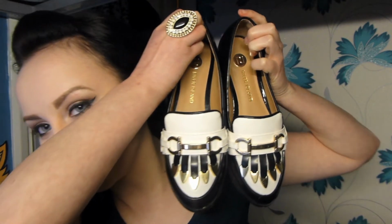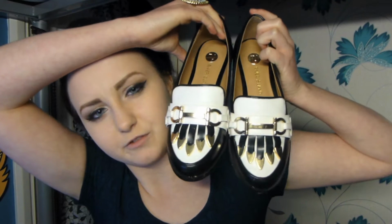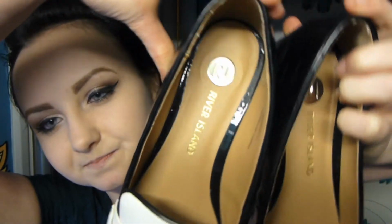Lovely. Next up in terms of fashion are my favourite shoes of all time. I bought these the other day. I could not help myself. I just absolutely fell in love with these. Here they are. They are black and white tassel loafers, and they're from River Island.